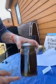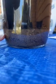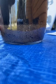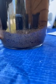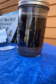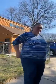So if you look really closely at what's happening, what's already happening down here? What's gone to the bottom already? The sand has already traveled to the bottom, and the rest of the soil is at the top. Sand can grow things, but it doesn't have as many nutrients in it. We're gonna let that sit and see how much more stuff falls out of the water. So that's our soil stew.